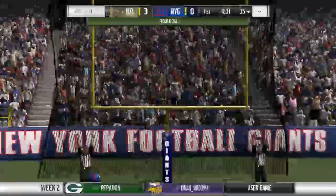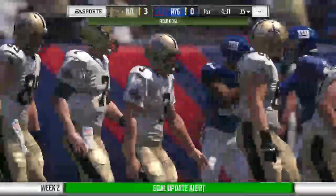And his kick is good. And the Saints are going to take a 3-0 lead. So it's our visitors who make the first dent in the scoreboard as they get 3 here on the initial drive of the ball game.